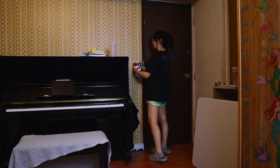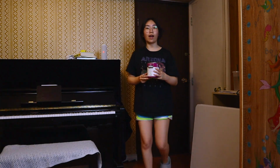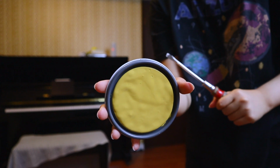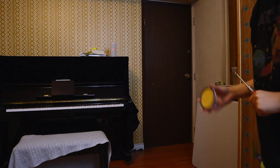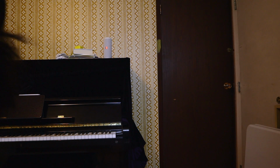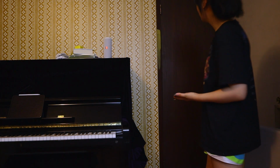Guys, I don't know about this one. I don't know about this one if I'm being honest with you. Okay, take a look at this and then take a look at the wall. Okay, actually, well, am I wrong or is that really yellow?